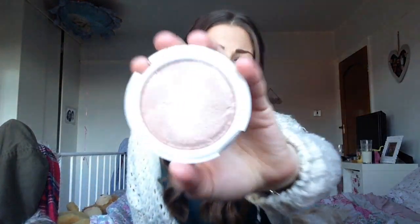The final item for face is highlighter, and I love the MUA Undress Your Skin Shimmer Highlighter. I have the first one they ever brought out, which is very pink. But they've now brought out a golden one and a white one. Obviously MUA is like £3 or something like that, so it's just a really easy way to get your hands on a highlighter. And they're really good, they blend really well. So that's all my face products.